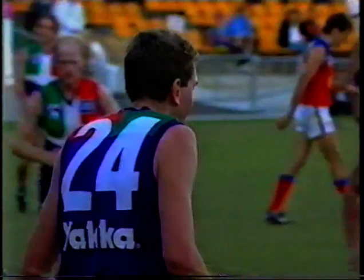Chisholm, punched down by Zanotti. Leach, oh, beat a couple by standing still. Here's Spider Burton, just inside the 50. And he mucked that up. Just took his eyes off it and the ball out of play.